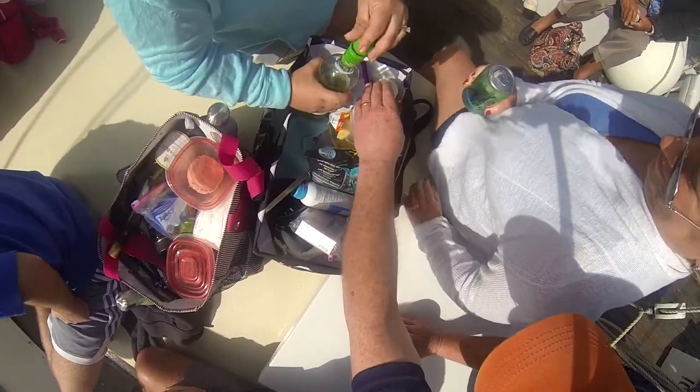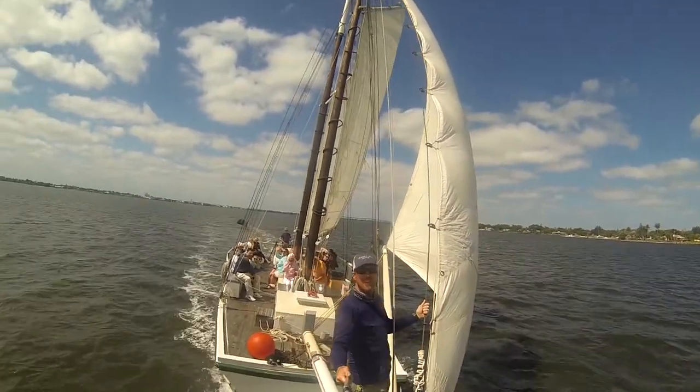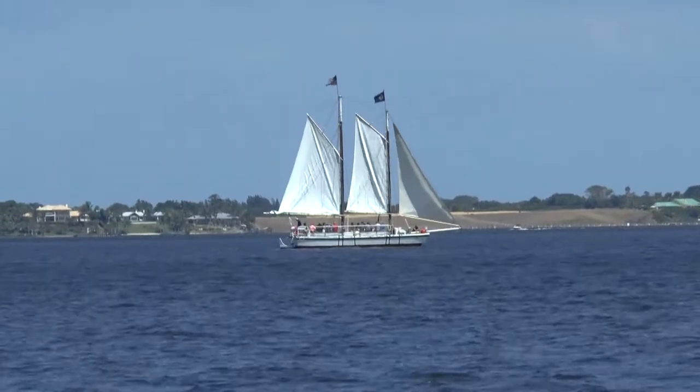The tours last between an hour and a half and 2 hours and are offered at various times of day, including sunset cruises. Private charters are also available.